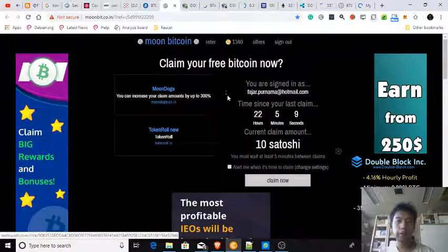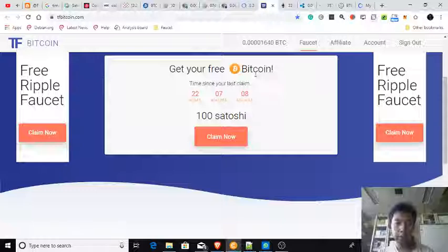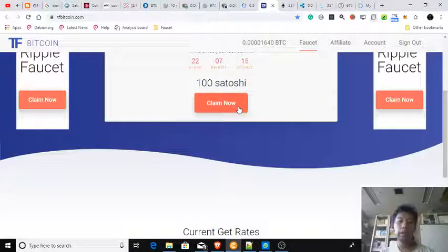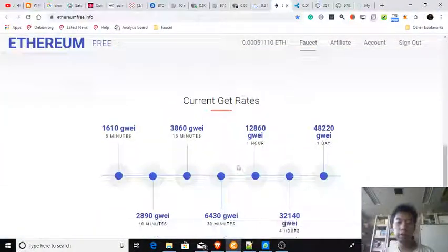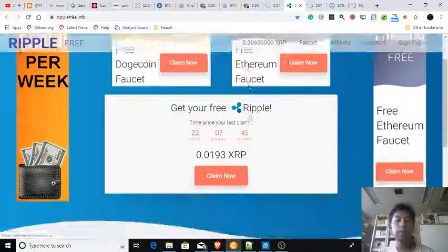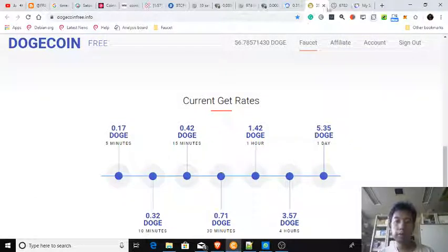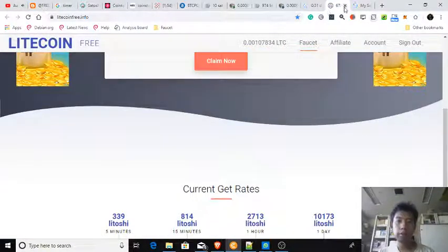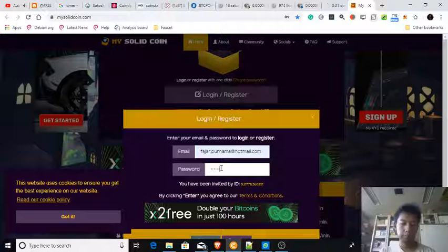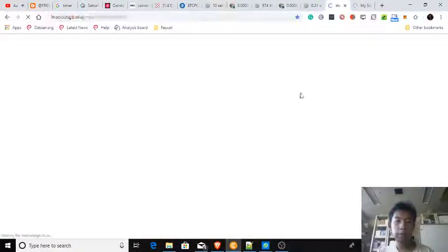And now this one is a faucet that accumulates. Let me show you. For example, 22 hours. Okay, so I will wait for another 2 hours to claim this. For example, if I click this, how about this one? Okay, still this much, so not worth claiming. Need to wait another 2 hours. This one also click. This one also. This one you can claim more often. The moon one, okay, I will claim this one.